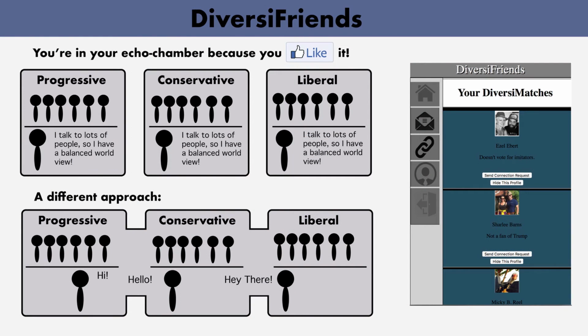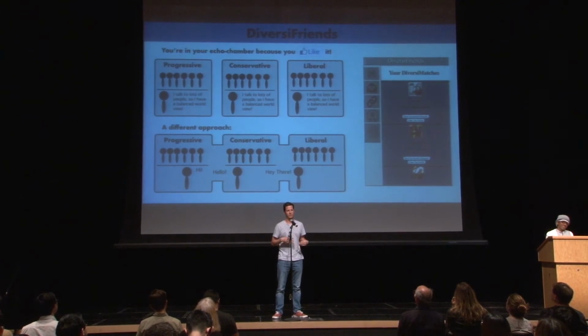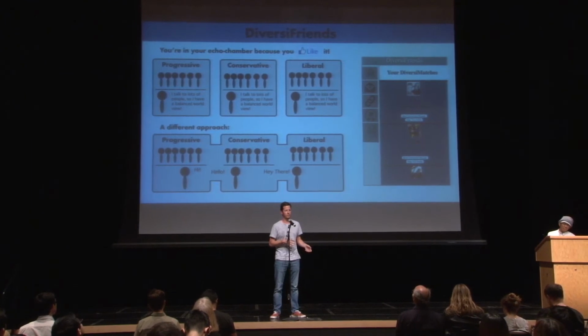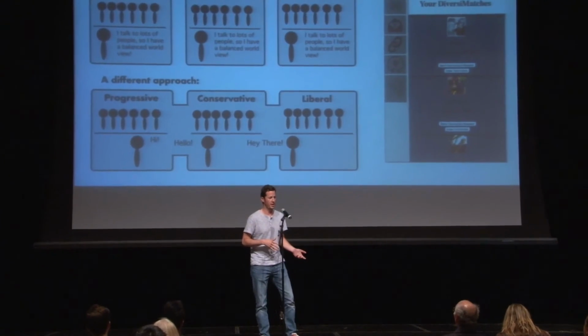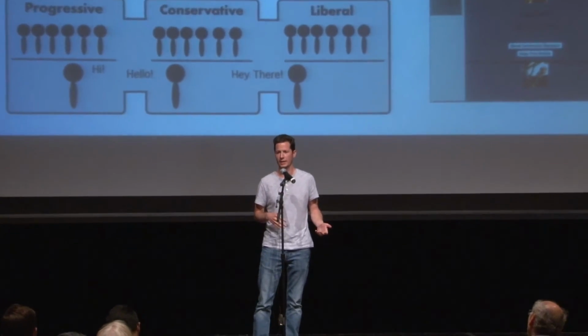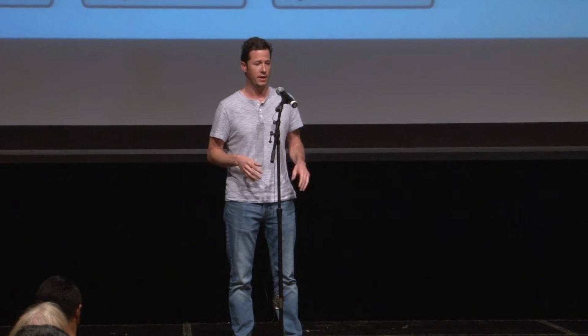So people live in an echo chamber regarding their political beliefs. And so what Diversifriends does is it connects people with differing political views to foster open communication and reduce the echo chamber effect. Diversifriends is the only social network that's aimed at taking people out of their comfort zone and connecting them with people who are different from themselves.